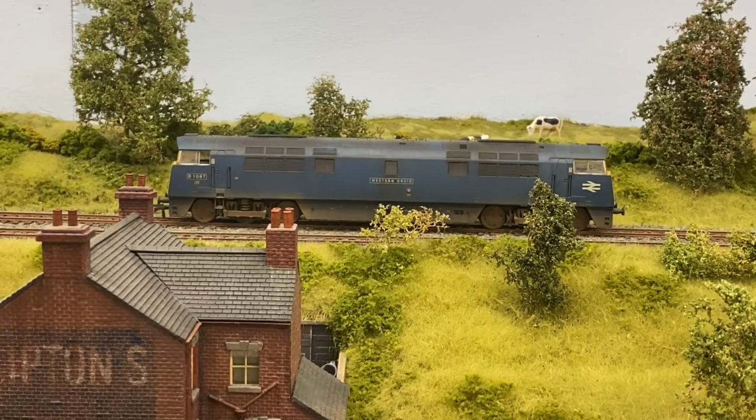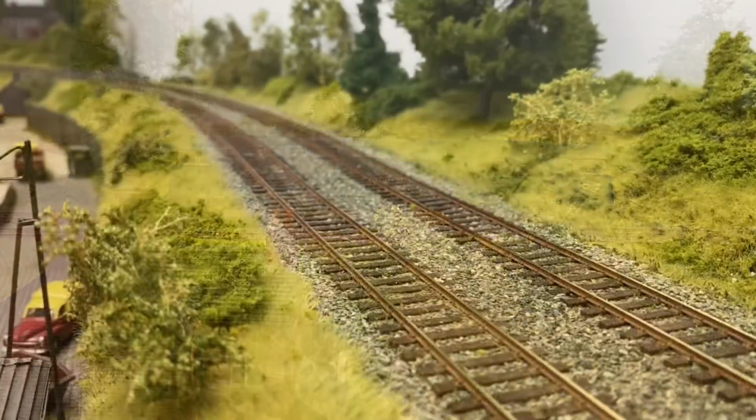And this has had the full weathering treatment by none other than Tim over at the Scrap Line. I mean, who else do you turn to for weathering projects other than Tim? The work that he's done for me in the past has been absolutely superb, and he'll continue to get my business. And in the case of the Western here, he just nailed it absolutely.